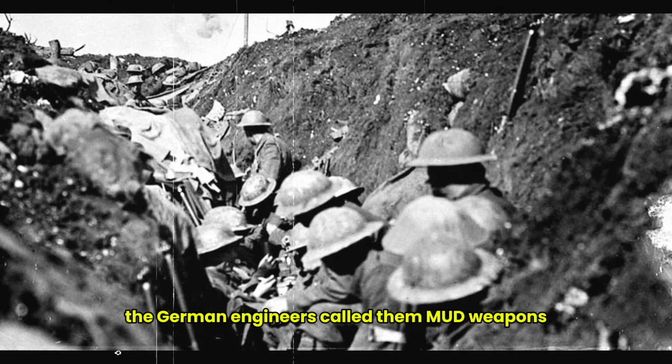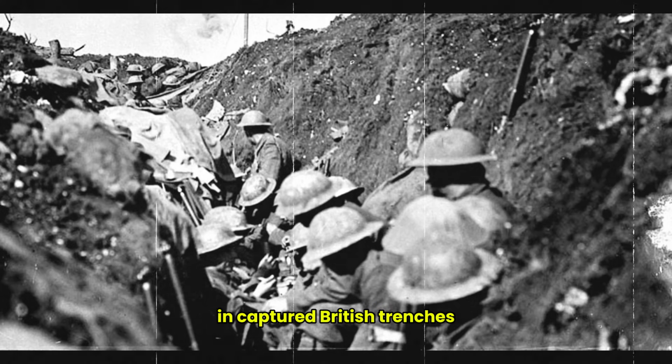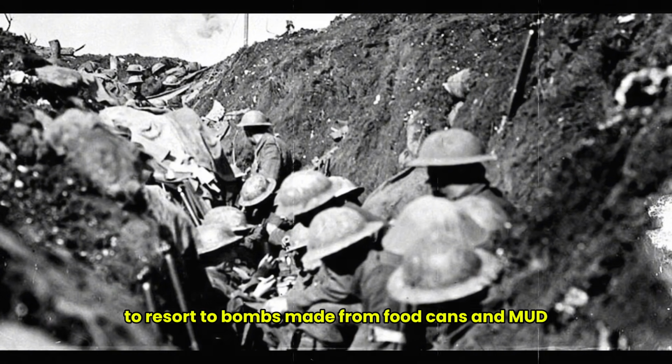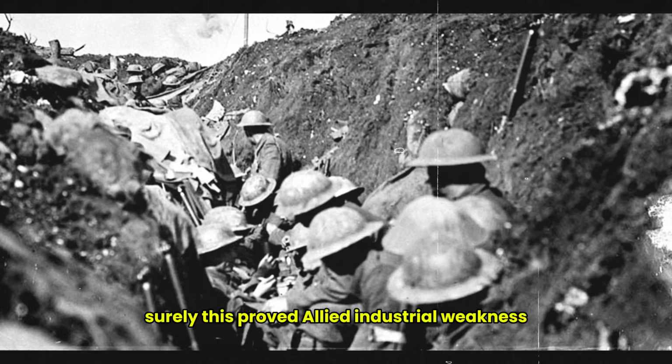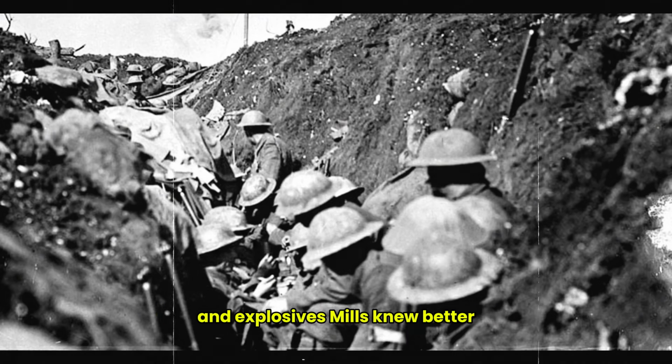The German engineers called them mud weapons, with contempt, when they first encountered them in captured British trenches. How desperate must the British be, they wrote in intelligence reports, to resort to bombs made from food cans and mud. Surely this proved Allied industrial weakness, their inability to produce proper grenades and explosives.